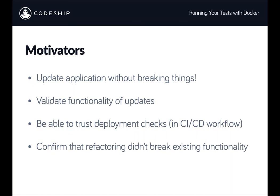We can call this maybe a motivator for testing. So we think about testing sometimes as pretty tedious and maybe it's annoying, but if we think about the positive things, it's maybe easier to stay motivated in doing it. We want to update our application without breaking things. This is very important. We want to also validate the functionality of updates. We want to be able to trust our deployment checks.